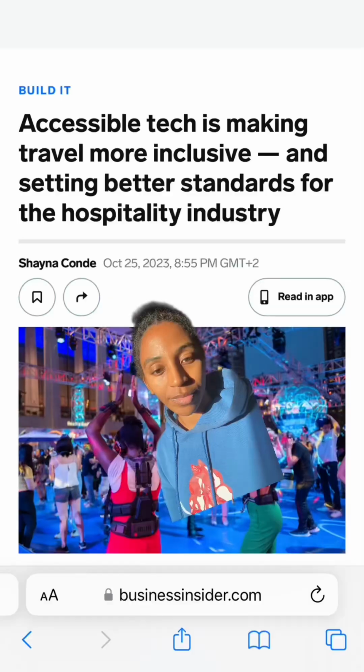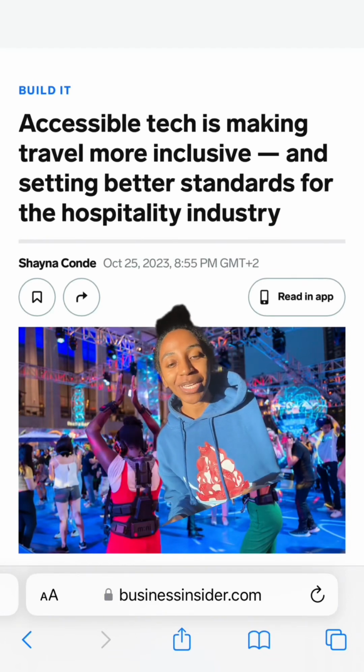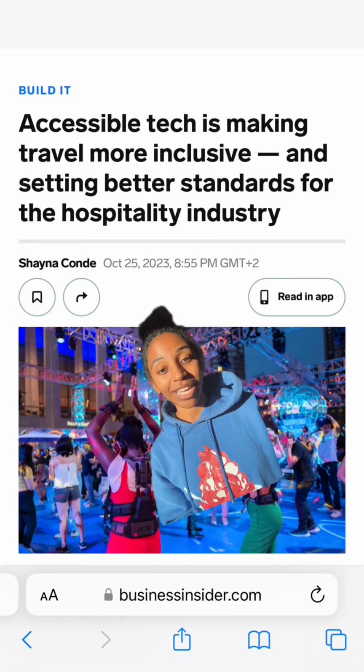And today I would like to talk more about what accessibility can look like at every major phase of a trip. And I wrote about it for Business Insider. So here's the article. If you would like to read this article, it is titled Accessible Tech is Making Travel More Inclusive and Setting Better Standards for the Hospitality Industry.